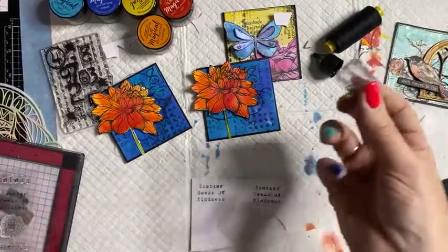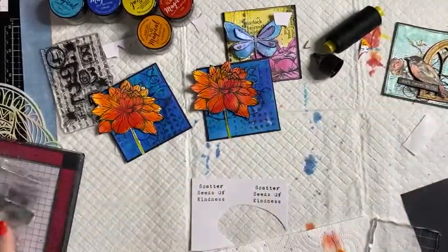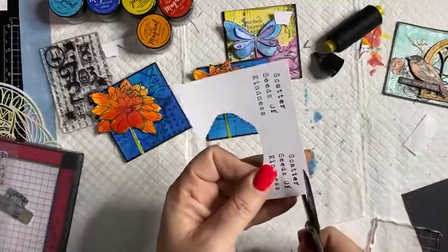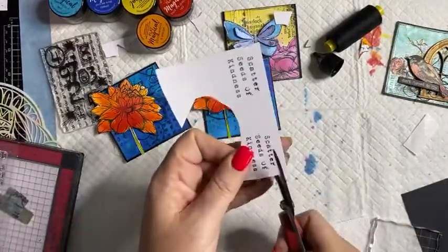Put that away while you remember, because it's a little stamp that will get lost on your desk. I am then going to cut it.